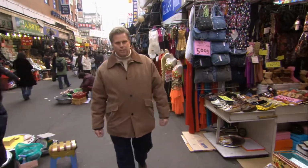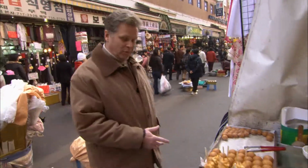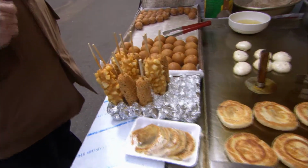This is the Namdaemun market, and it's a traditional Korean market, much like one of those that you would have seen in the 1950s or during the war. Mind you, the product lines have changed. There's a lot of traditional Korean fare, and I'm going to buy a traditional Korean hot dog on a stick with French fries stuck in the side. It looks like quite a delicacy.